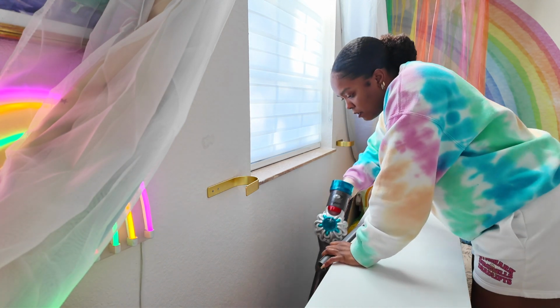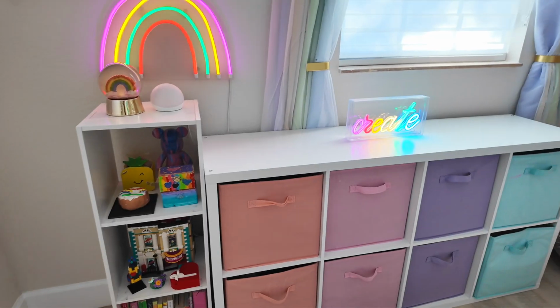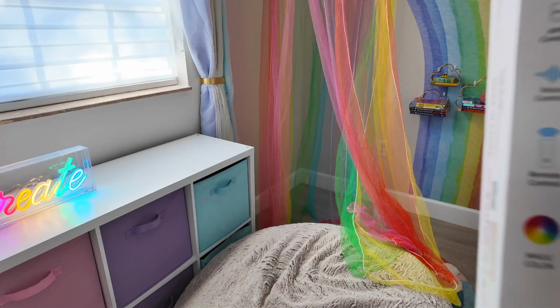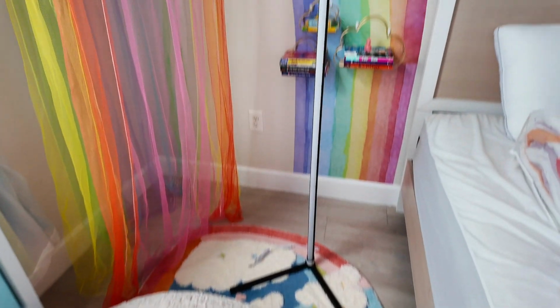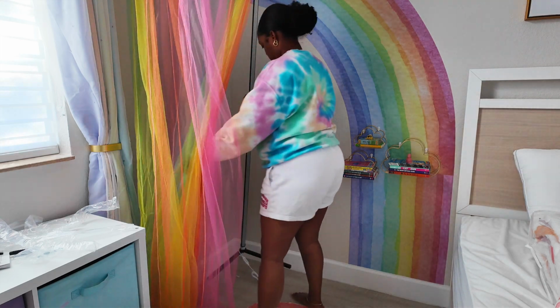As if Stella's reading nook couldn't get any cuter, I came up with an idea for it, and I found this little standing lamp light thing from Amazon, and you pretty much just connect it all together and then plug it right in, and it creates the perfect ambiance for reading time.